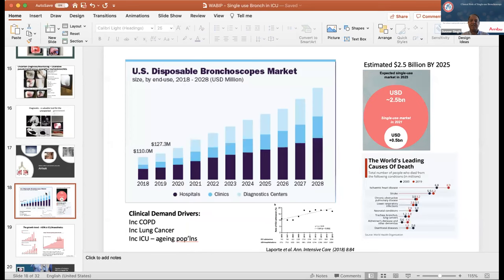If I now switch tack slightly to what the projected development of single-use bronchoscopy is going to be, well, if you look at this projection from the US over time, you can see that it's an estimated $2.5 billion industry by 2025, with increasing amounts of clinic, hospital use, and diagnostic center use. Why? Well, if one considers clinical demand drivers, there's an increase in COPD here on the bottom right, third leading cause of death worldwide and increasing, particularly as smoking in the middle and lower income countries is on the rise again. If we look at lung cancer, again, lung cancer here is the fifth commonest cause of death globally.